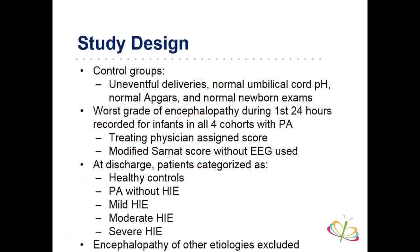In terms of study design, the control groups were healthy babies, so uneventful deliveries. They had normal umbilical cord pH, normal APGARs, and normal newborn exams. The worst grade of encephalopathy during the first 24 hours was recorded for infants in all 4 of the cohorts. The treating physician assigned the score using the modified Sarnat score without EEG. At time of discharge, the patients were categorized as either healthy, having perinatal asphyxia without HIE, or mild, moderate, or severe HIE. They did exclude children who had encephalopathy of other etiologies.